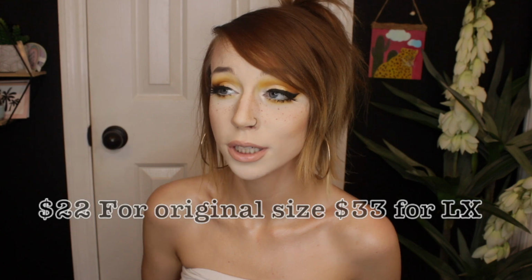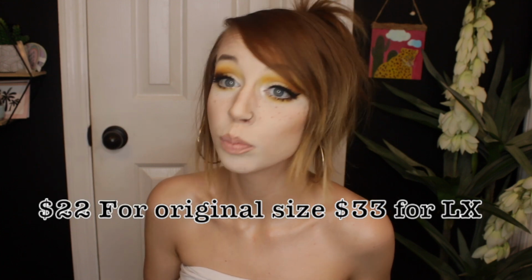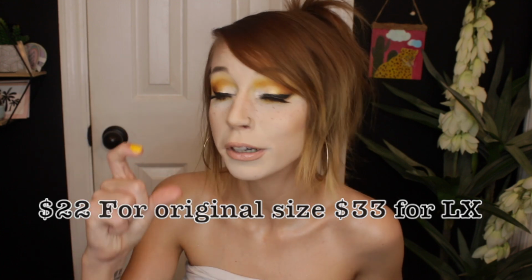Alright, so the next thing, this is probably one of my favorites on the list and it's just so simple, is the Lottie London Freckle Tint. Freckle tints are becoming more popular. Previously, you could only get like the Freckle Tint, which I believe retails for like 30 bucks. I think it's pretty expensive for a little freckle tint.